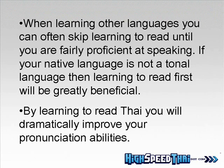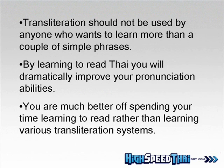When learning the Thai language, it is extremely beneficial to start off by learning how to read. Learning to read will help you get used to the concepts of a tonal language. It will help you to see the language in a new light. Transliteration is a system of representing Thai words using the English alphabet. Some transliteration schemas may be somewhat accurate, but as a language learner you are going to require more than one source of input.